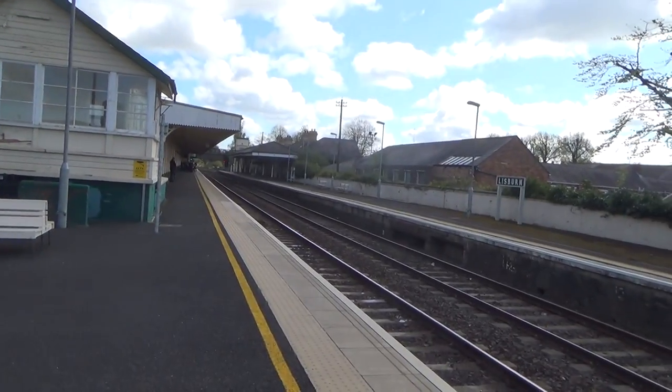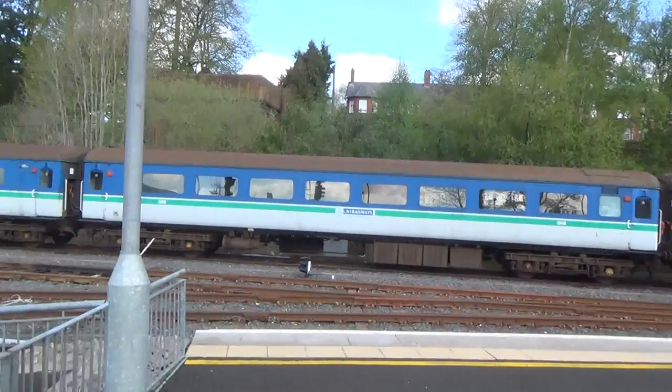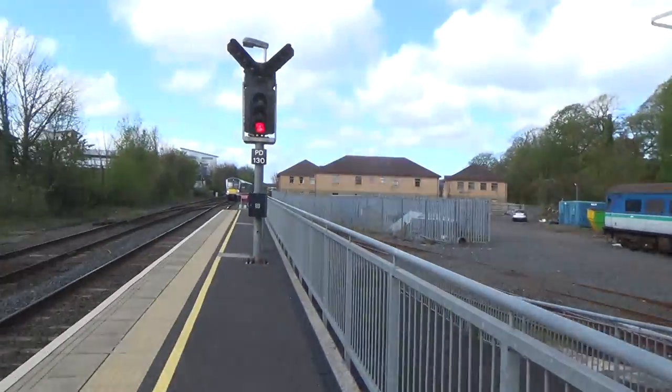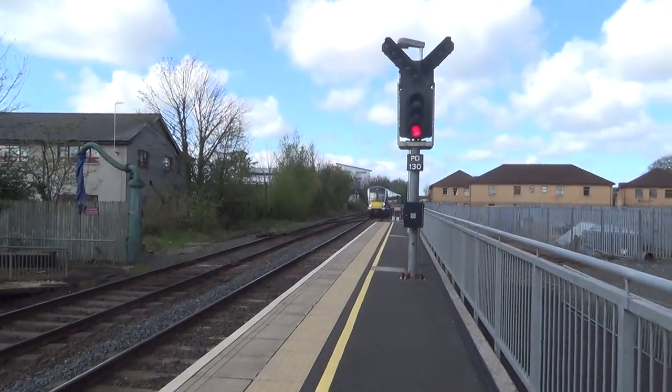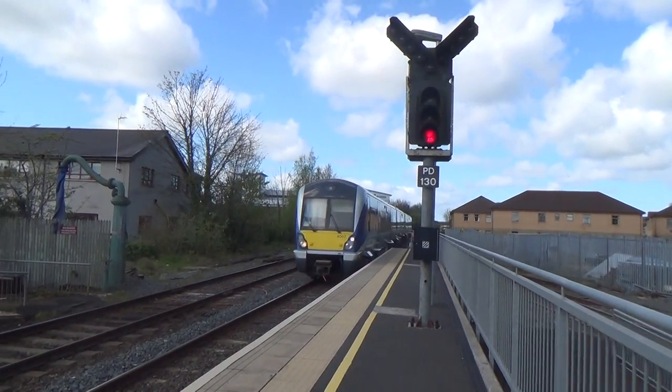Okay, I'm still at Lisburn. 85 made a spectacular departure on our way to Dublin. There's the Gatwicks. Coming in is 407 again on the 1108 to Central. Sorry, Bangor.